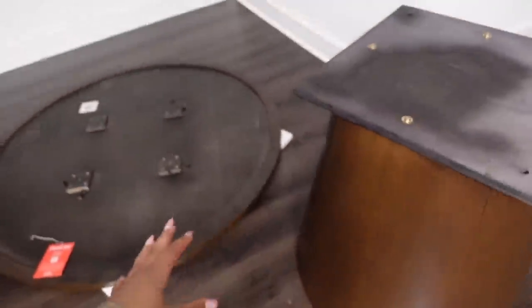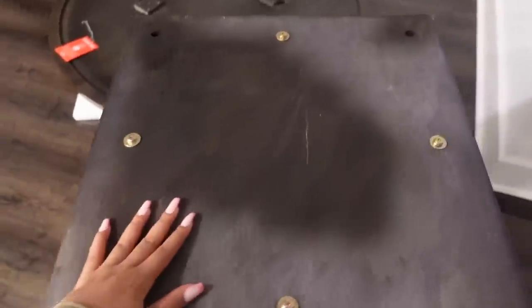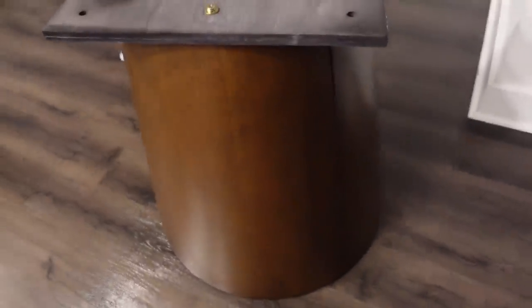So y'all, my dining room table is here. We're gonna put this together tomorrow, and I gotta find a rug to go underneath and some chairs. So that's the task for the weekend, basically. But I can't wait. My table is so cute.